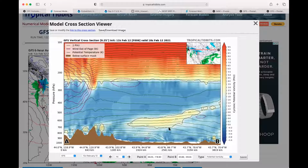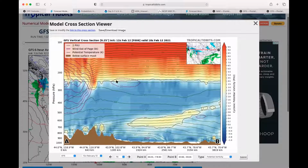And that means weather systems that are passing by along the dynamical tropopause, which is oddly flat through this cross section, are going to basically have very little influence on surface development beneath this area of the stratified layer. So from 600 millibars down to the surface, you're not going to have much influence in this region from weather disturbances in the upper troposphere.